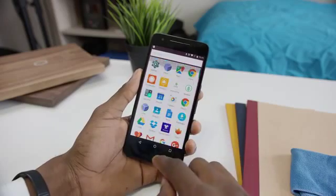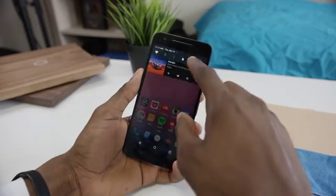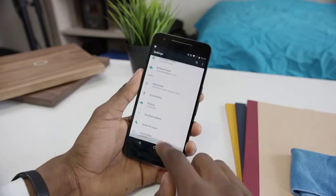Looks like we're keeping that. But let me know what you think. What's your favorite new item? Personally, I'm all about that double tap app switcher, but that's just me.